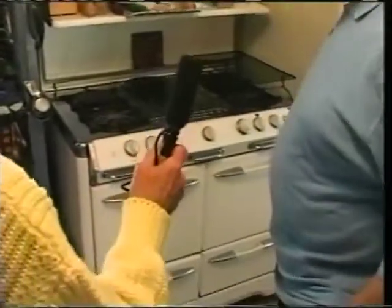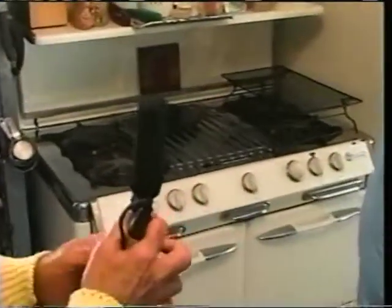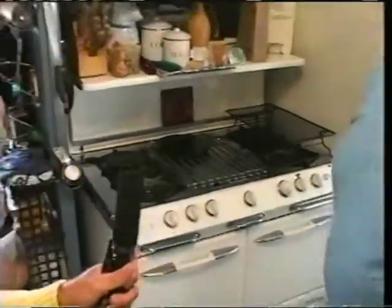That looks like an old stove. Yeah, it is. And it works? Yeah, actually I'm cooking your lunch in it. Or baking your lunch. All right, now where? Let's go on upstairs if you'd like. Okay.